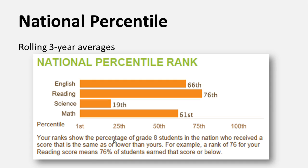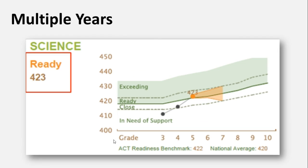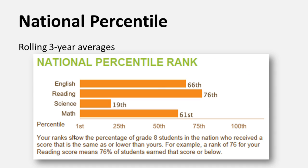You'll also see a spot for national percentile, which looks something like this. If we went back to this, for example, this 423, that's the score. That's compared just to the test and compared to the ACT readiness benchmark. The national average, however, or the national percentile, that's more comparative. That is comparative to all the kids that took this test within the past 3 years averaged out.